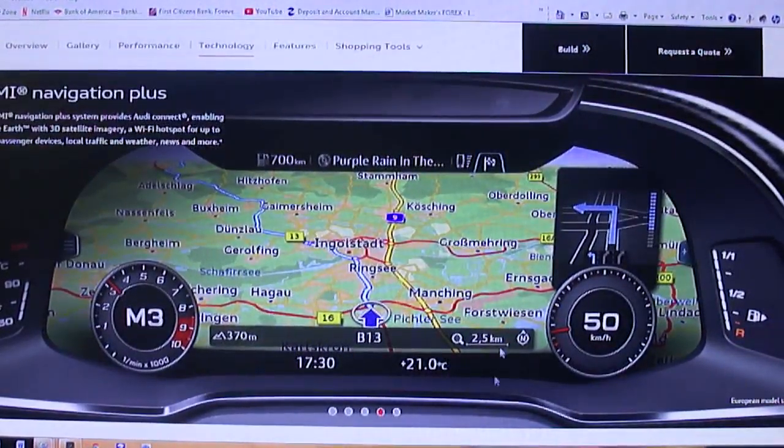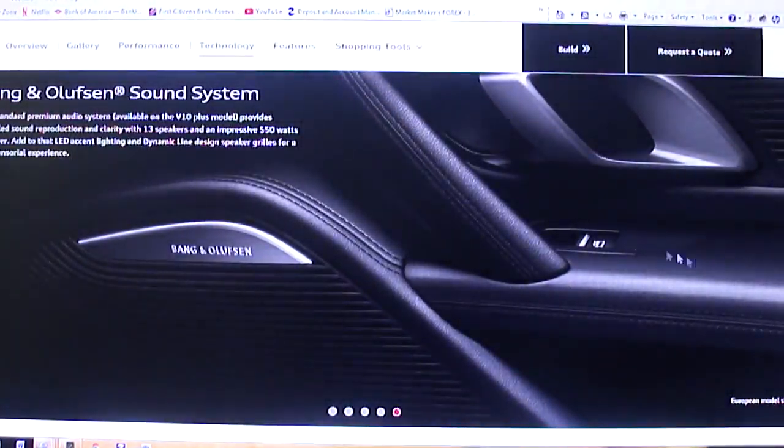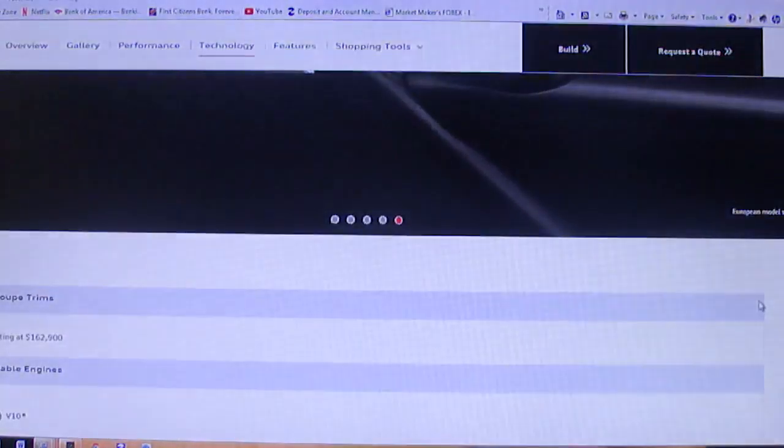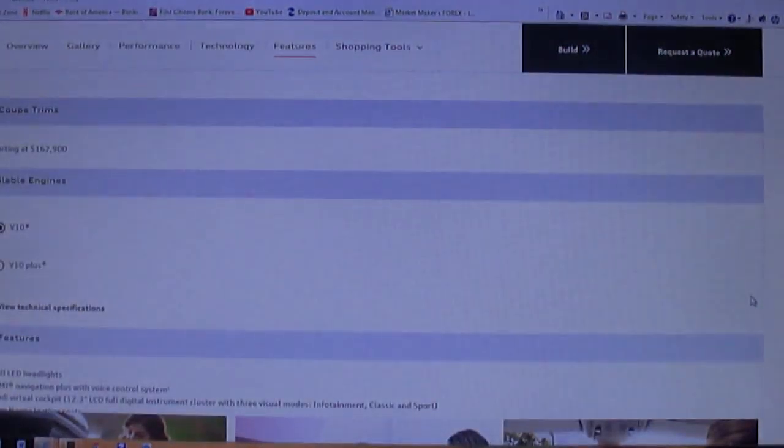Or you can have the whole middle dash take up with the GPS or have a corner of it. An amazing 550 watts, 13-speaker surround sound system, so I think that's good. And like I said, the R8 coupe, it starts at $162,900, and will increase once you personalize it to make it your own.